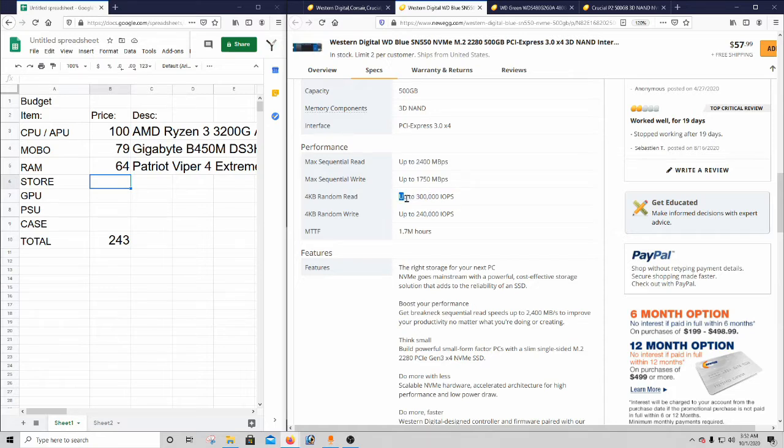And then here's the random read. I think this one is slightly more important than the max sequential read, because max sequential is for really large files, like copying over a video. But random read is like, it's searching for a file here, a file there, operating system stuff here, always searching for random files. And that's what you want. You want the fastest random read. And this thing is freaking smoking fast.